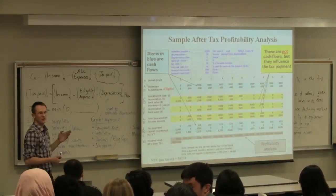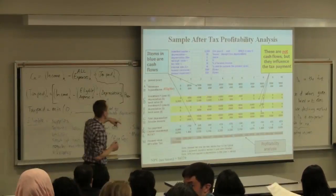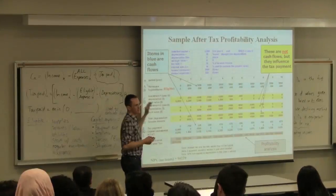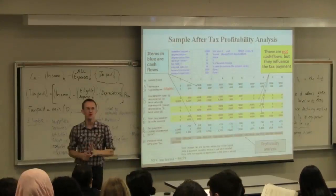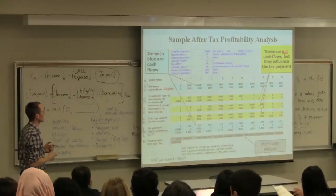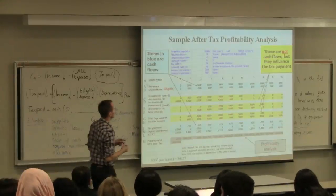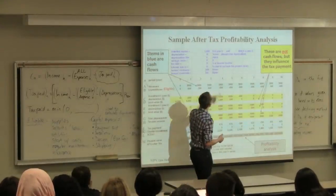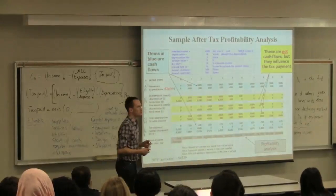So what I'll do is I'll put this on the website. What I've added here is some clarification on what these different rows are. So this slide is probably the most important one to answer. You'll definitely need to see this for answering question 4 and 5. Just some corrections you must make. Depreciation there is not at 10% a year, it's 20% per year. So please fix that up.